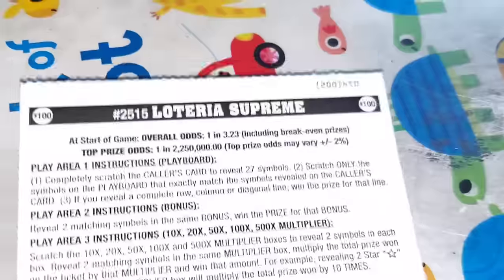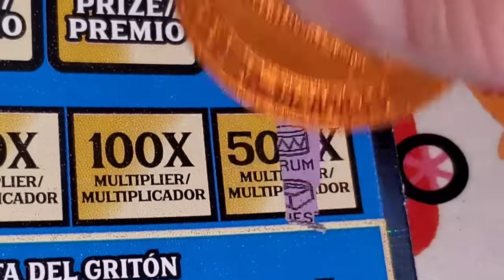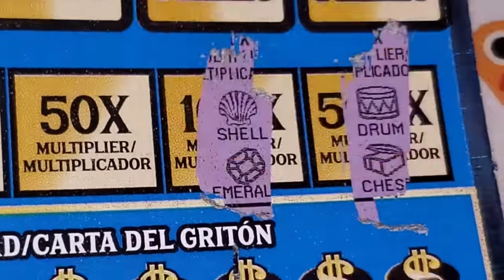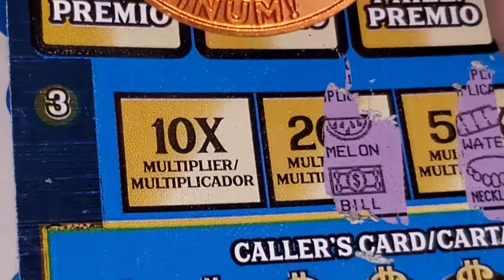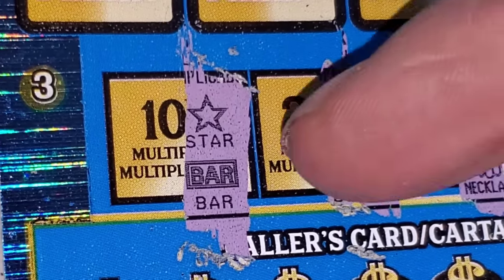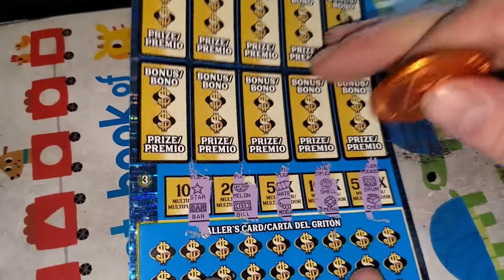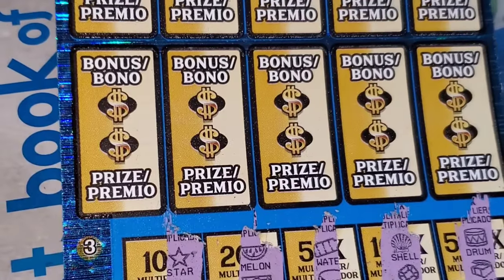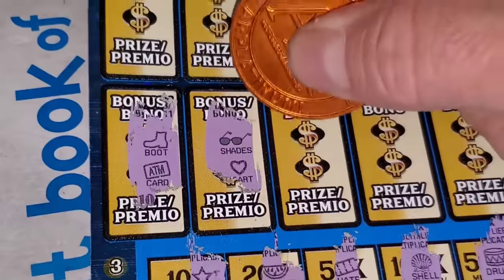Here we go. Odds are 1 in 3.23. And, okay, ticket 14. Two matching symbols to go to the claim center. 500X, 100. We've never hit this, obviously. 50, 20, or 10. Come on, 10 applier. The star bar. Yeah, remember what I said when they do stuff like that? Star bar. Yeah, that's usually not a good sign. But, hey, been wrong before. Here we go. Two matching symbols. I hope I'm wrong.